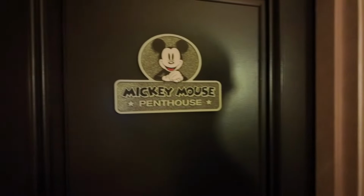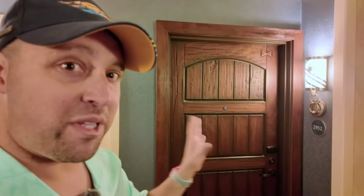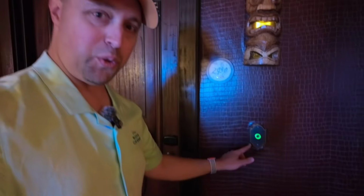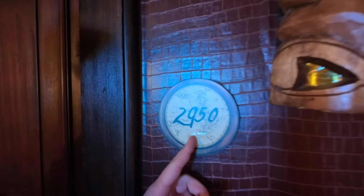When we keep walking this way, we have another regular room on this side. And then over here, this is the Mickey Mouse penthouse, which is one of the largest suites at the Disneyland Hotel. I don't know what suite this is, but the door is different, so we know that there's something special about this room. I'll tell you, one of the most themed doors that I've seen is this one right here. This is the Adventureland suite. You got your little tikis here. They all have their own special doorbell chimes. This is room 2950. It even has like a map on it.